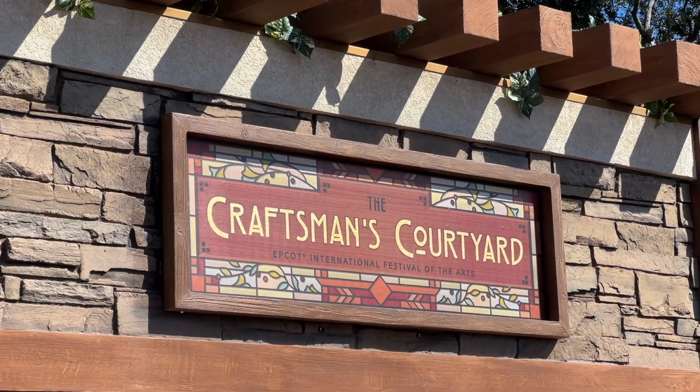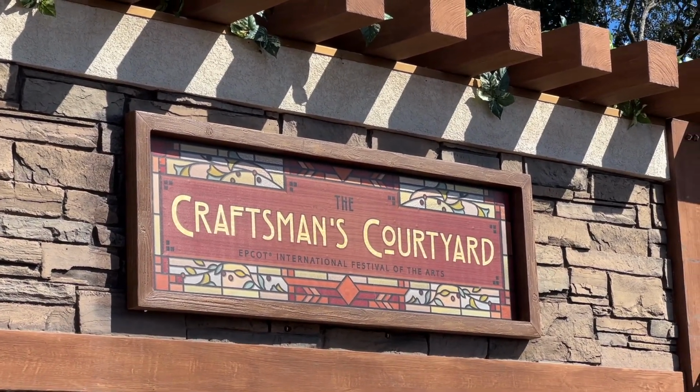So we just got through the line at our first booth, which is over towards the Mexico Pavilion. We have our food here, but we just got through the line at Craftsman's Courtyard. Craftsman's Courtyard, yes.